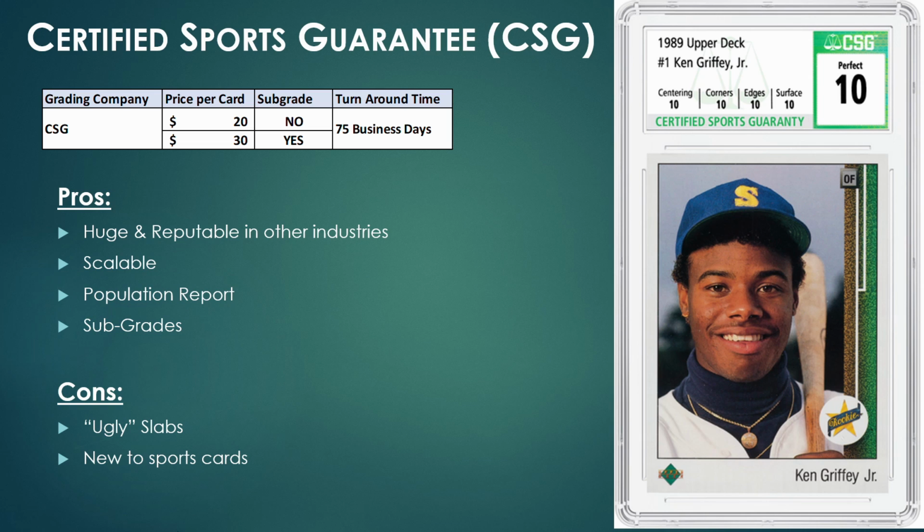But I do think that you have to really like the slabs, and I also think that you have to know that potentially these slabs may not hold as much value over time, just due to the fact that they aren't as appealing as some of the other slabs on the list.